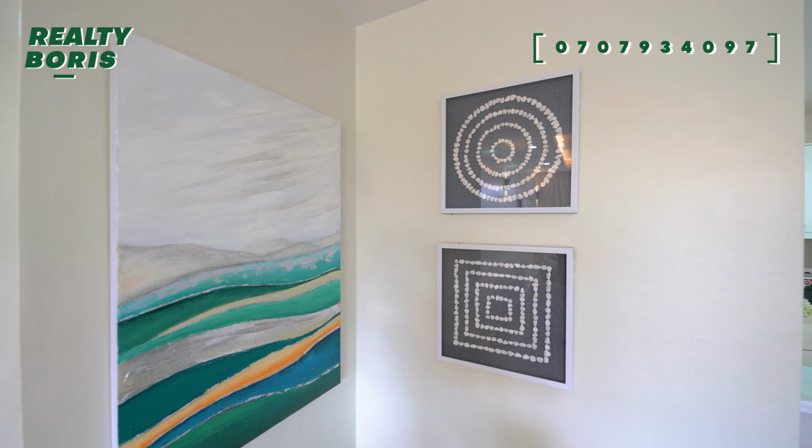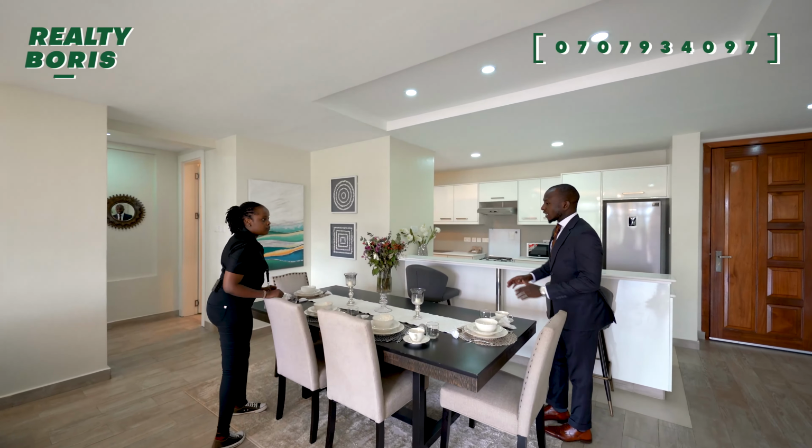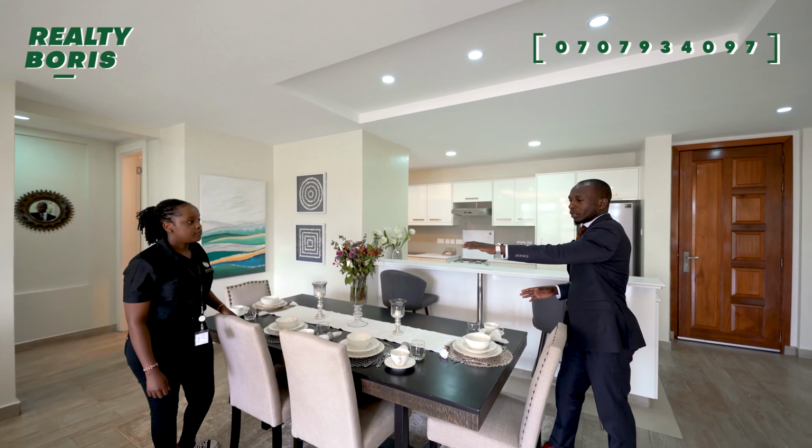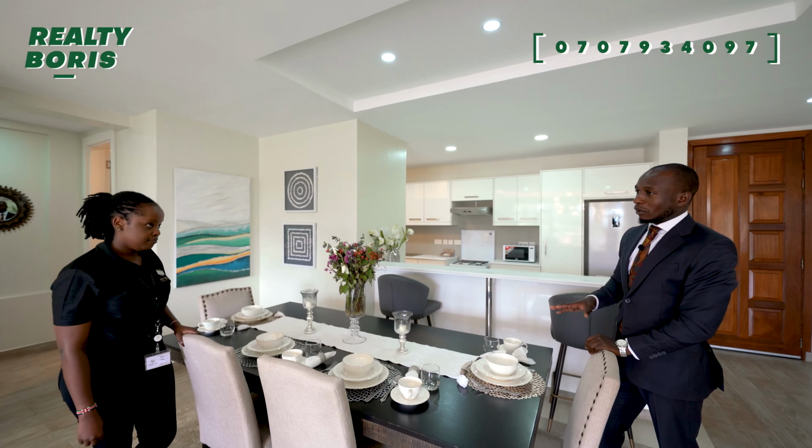So, moving into the dining. I like this dining because of the positioning. There's a lot of space to move. You can move around easily, and also the staging on the table.